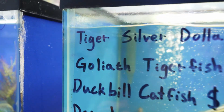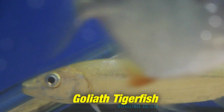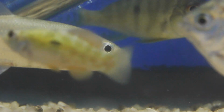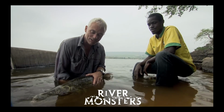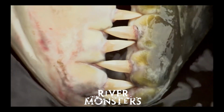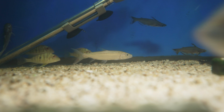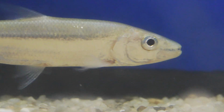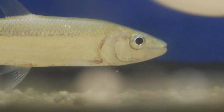All right. This is a Goliath Tigerfish. He gets right around 4 feet long. They're not gonna grow too fast. You might be able to keep them in a 75-gallon for about a year. Tigerfish, you can see their teeth, they're about as long as a finger. Definitely don't wanna get bit by this fish, nor do you wanna put any fish that you really value in with them, just in case they accidentally snag your fish and chomp it in half.